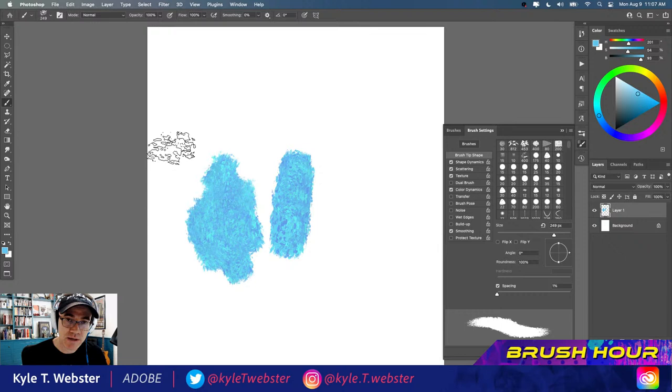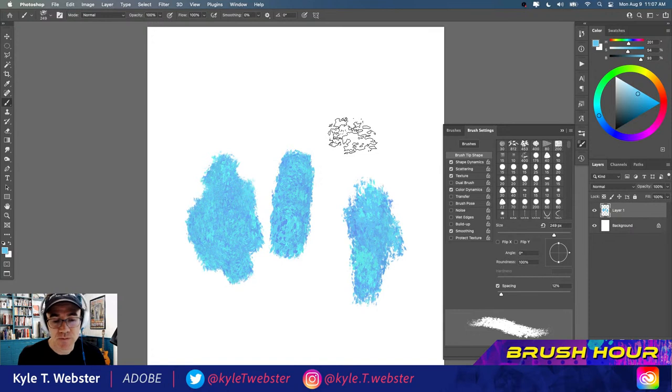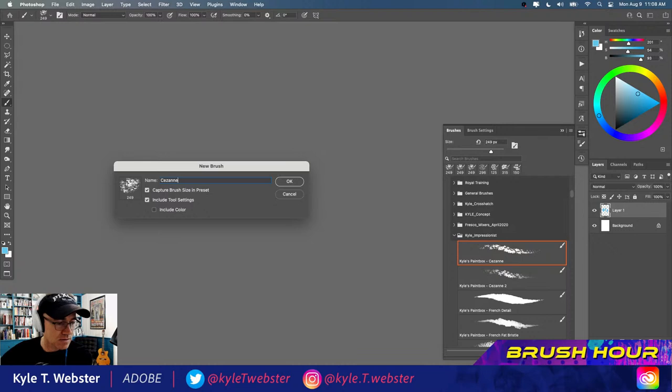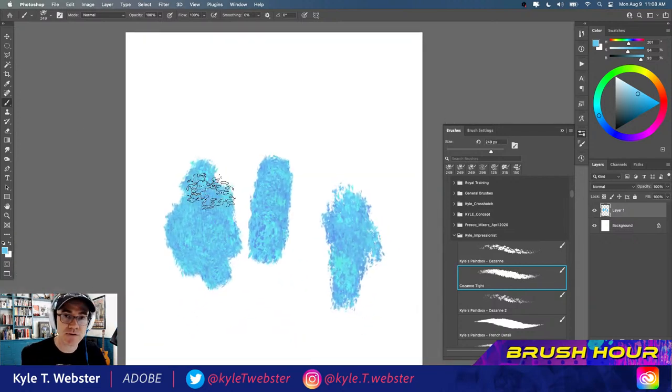If you like the way any of these brushes look and you want to play with this spacing value to get different results, then by all means, go ahead and do that. And if you like the result and you want to save a variation of this brush, what you do is, in your brushes panel, you tap on this little plus sign here, okay? And I say, okay, this is going to be a Cezanne, maybe tight, okay? So I know it's tighter spacing. Say okay. And there you'll see it saves that variant of the brush and you have it for future use.